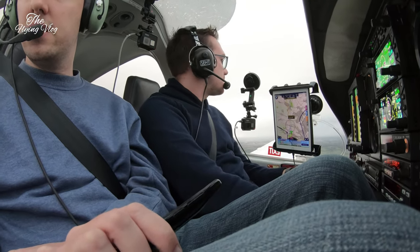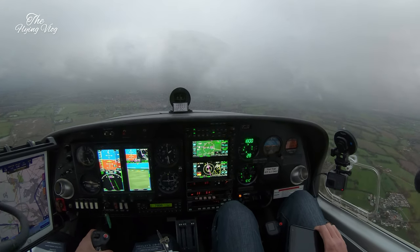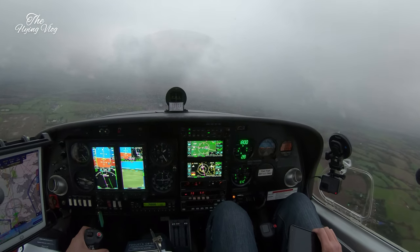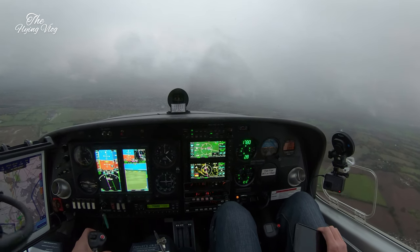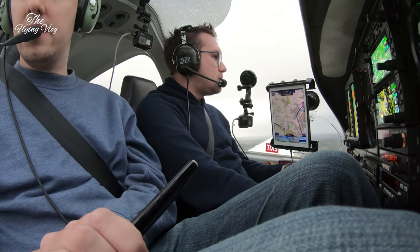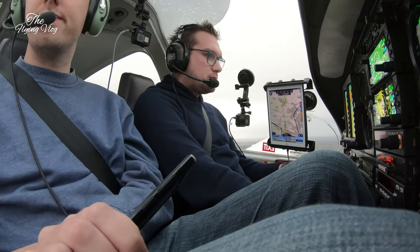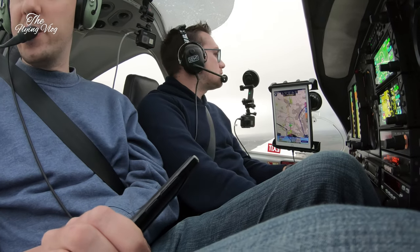Roger, you going to join crosswind then? We're routing over the 03 numbers crosswind and going to keep it quite tight on the circuit because the weather seems to be just over the trees at the moment. Yeah, it's just heading down that way. The surface wind currently is 260, 12 knots. Okay, almost straight across, a 10 knot crosswind or so.